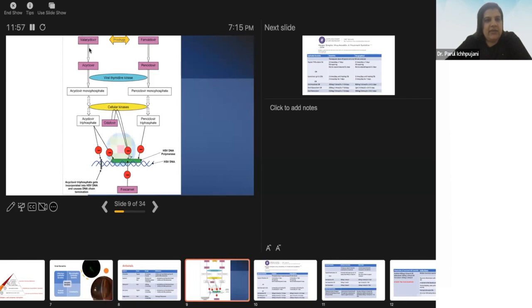Once they are taken, they are activated into their form of acyclovir for valacyclovir, or into penciclovir if you are giving famciclovir. Now, viral thymidine kinase converts them into acyclovir monophosphate, and eventually, by virtue of cellular kinases, it is converted to biphosphate and then into acyclovir triphosphate, which then gets incorporated in the viral DNA and causes a premature termination of the DNA chains.